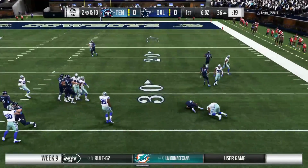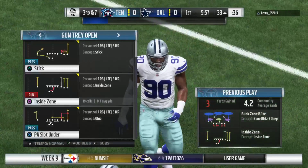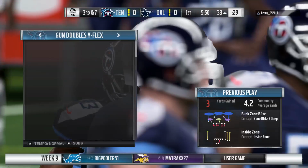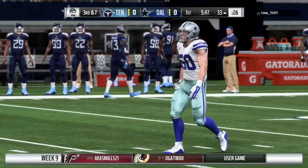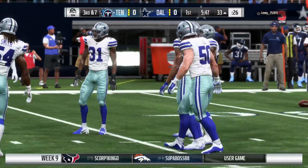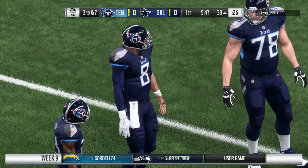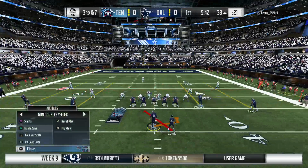A first carry for the expatriate. And a short gain down to about the 33. DeMarcus Lawrence in on the tackle. Brandon, all things considered, they have to feel pretty good about getting that type of a gain considering the blitz that they just had against them. Got to get to the 26 for a first. This is 3rd down.